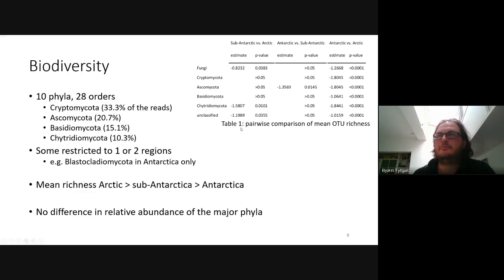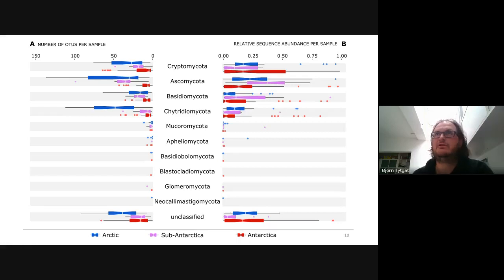Also here we have performed a generalized linear model to compare the average richness between the different regions. And we found that the mean richness for fungi is higher in the Arctic compared to Antarctica. Despite this difference, there's not really a difference noticed in the relative abundance of these phyla in the different regions. So here you have it more visually. So you have here the number of OTUs per sample.